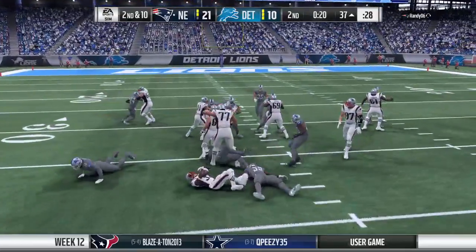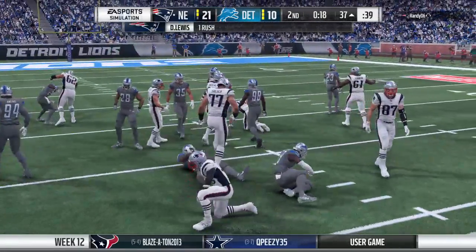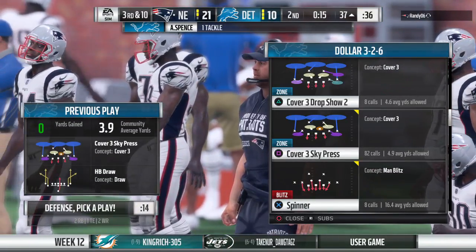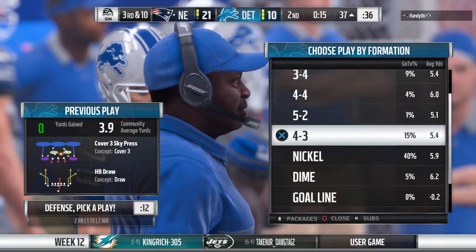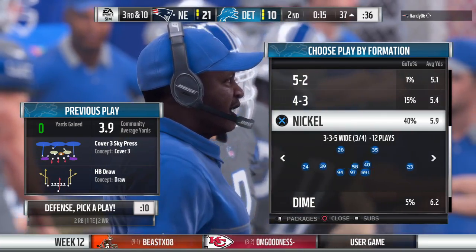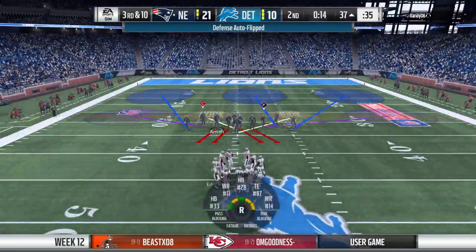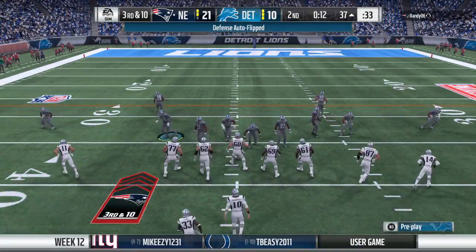Carry for the shifty Dion Lewis. No gain on that one as it brings up a 3rd and 10. Big boys down there in the trenches, and a nice play to stop them cold. Nothing there. Yeah, when you talk about big boys, you're talking about those defensive tackles, those nose tackles. They're not just big, they're immense. And what a big-time play there.